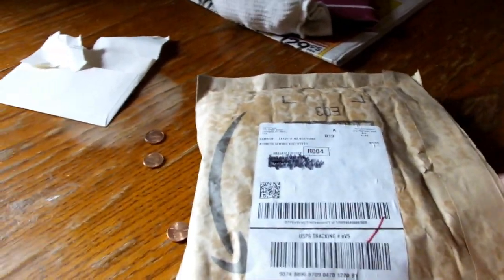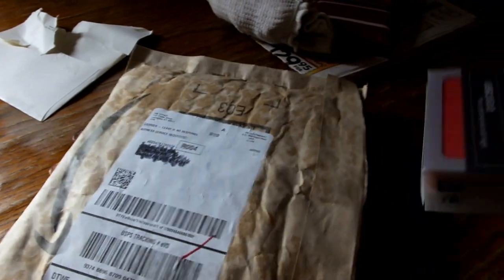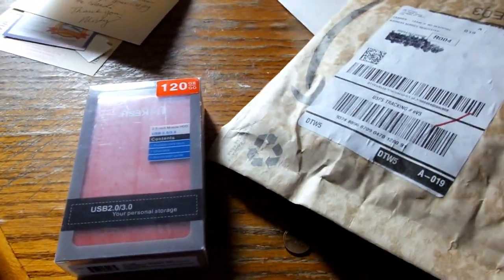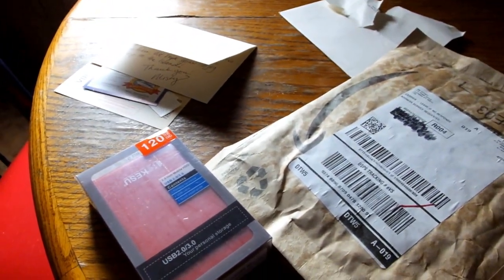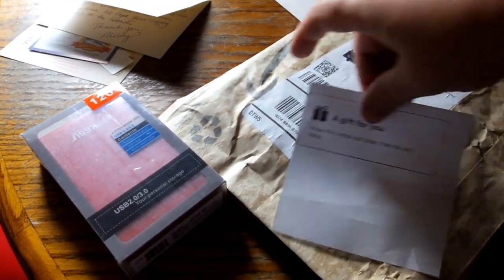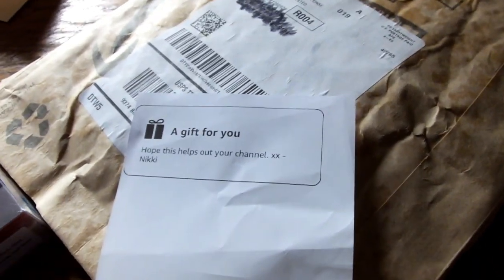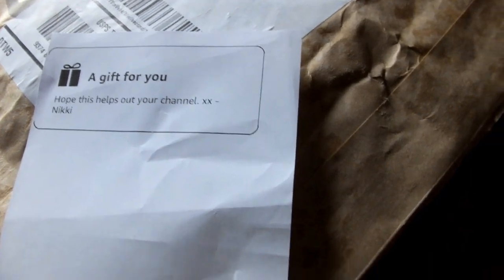And then this one is from Amazon. So, what's upside down? An external hard drive, which was on our wish list, and I'm very thankful to get because I've been staying up until 3 to 5 in the morning every day to get the vlog exported. Oh, that's not who I thought it was going to be from. Hope this helps out your channel, Nikki. Well, thank you. I only gave my wish list link to Jen, so I thought it was from Jen.